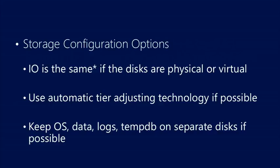Use automatic tier adjusting technology if possible. Does anybody not know what tiered storage is? So tiered storage is where you may have different types of drives. You may have solid state drives, or memory-based drives, and you may have rotational drives, or faster spinning rotational drives and slower spinning. So you get 15K, 10K, and 7.2K, so 7,200 RPM drives, and you can actually choose the type of data that you're writing to go to a particular tier. So something like log files or tempdb you would want on your fastest disk, and stuff that doesn't change very often you can afford to live on slower disk. That's primarily in the file server world, but it also plays a good role in the SQL Server world, because you can happily put your OS on slow disks, on a slow tier. You put your logs and your tempdb and potentially your page file all on faster disk.